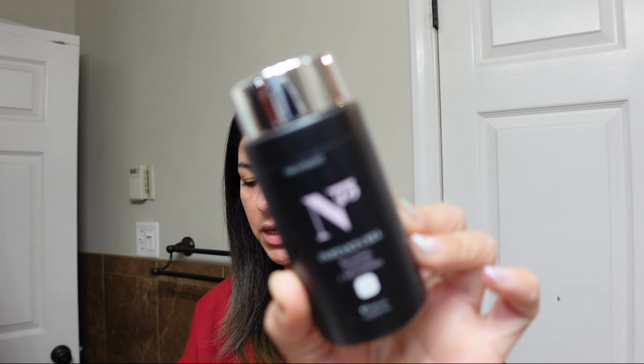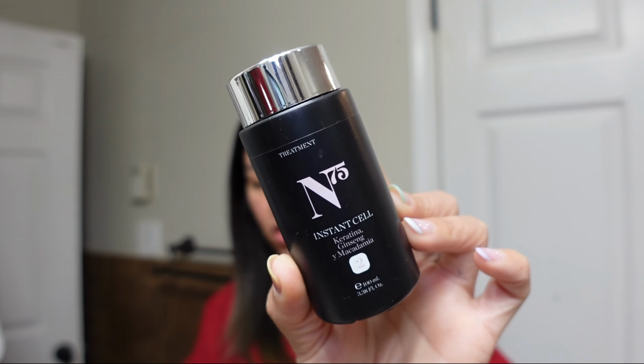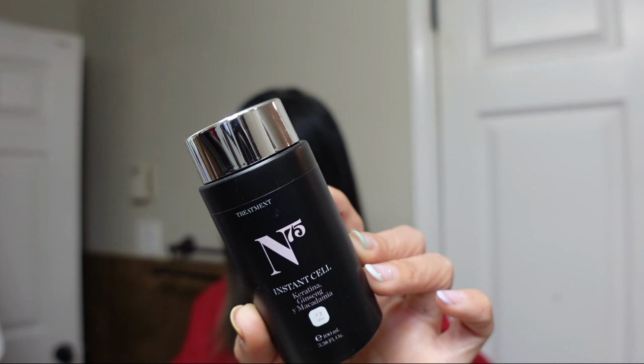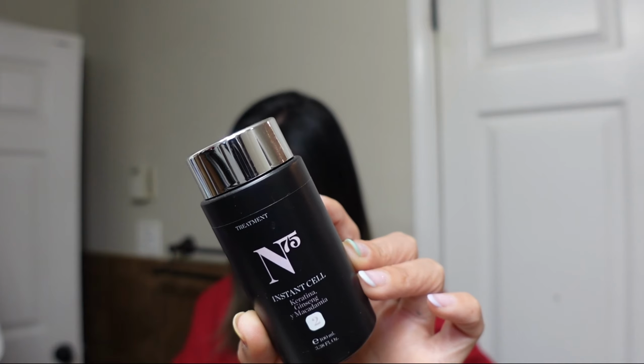This is new to me. I've only used it once. It is a treatment, a keratin treatment. It's called NF75, and I am so sorry, but my contact lenses are definitely not helping. Instant Cell Keratin, Ginseng and Macadamia.